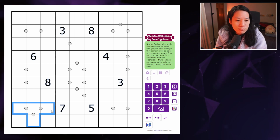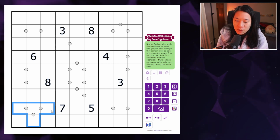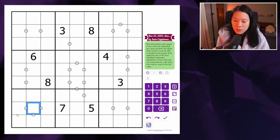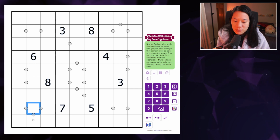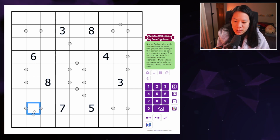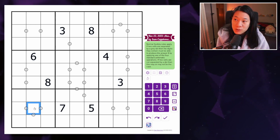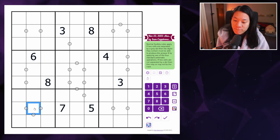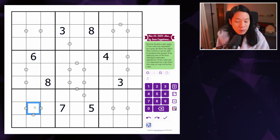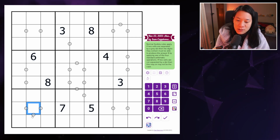Can a 2 make 3 8s? 2 times 4 plus 6, no, 3s. 3s can only be additions. 4s can only be multiplications by 2. 5 can only be additions. 6 additions. 7, 8, 9. Yeah, this has to be a 1 then.